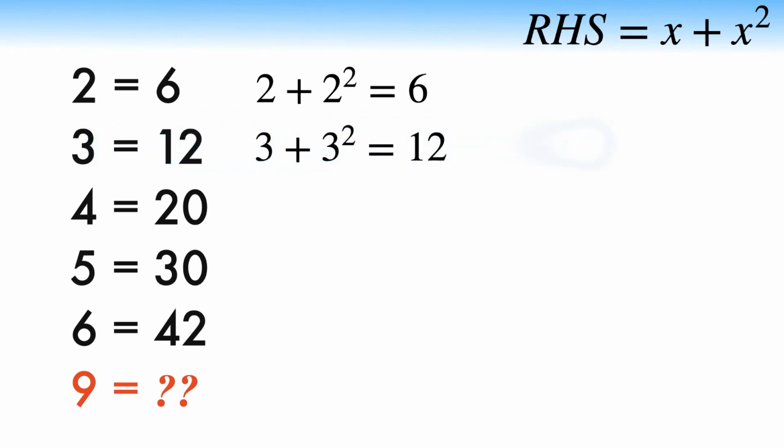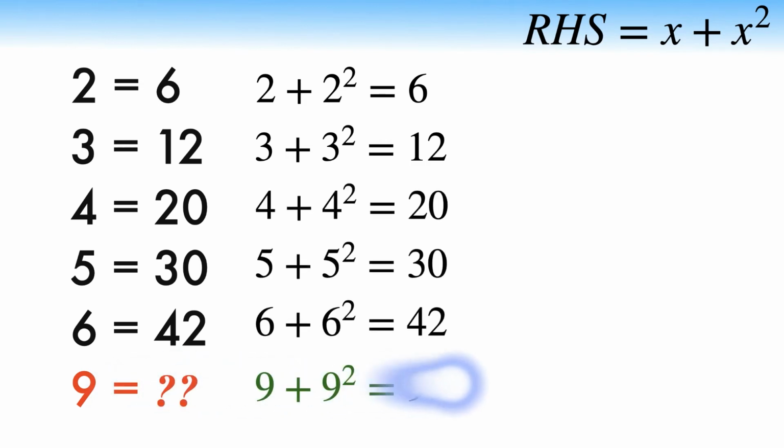Similarly, in the second set, the integer before the equal sign is 3, hence x is 3. After applying the value in the pattern, the right hand side is 3 plus 3 square, which is nothing but 12. Applying the same pattern to 9, the solution is 9 plus 9 square, which results in 90.